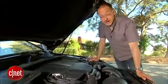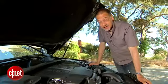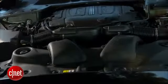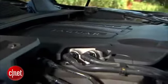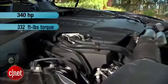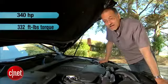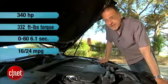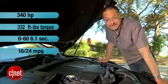Now here in the snoot, we've got a 3-liter supercharged direct-injected V6. And this is a big story because this car used to come with a V8 only, a big old 5-liter. You can still get that, but this is the new smart motor in the XJ. The numbers: 340 horsepower, 332 foot-pounds of torque. This thing weighs a little over 4,100 pounds. By the way, 250 of that is all-wheel drive gear. But it gets up to 60 in 6.1 seconds while delivering 16/24 mpg, which, by the way, is considered pretty good for its class. Thank you to the aluminum body and the now supercharged V6.